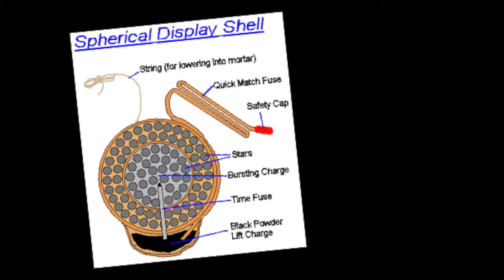Keep in mind that this is all happening in a split second. You light the match, half a second, your fuse is already going up, your shell is already 400, 500 feet in the air, and as that time fuse is going by, it's slowly rising up in the air. And when they make the time fuse, they make it equal to the amount of time you're going to get the maximum height with that black powder lifting charge. So with homemade fireworks and homemade shells, you have to know how that works. You have to know the speed that you're going to go up, or else something like this is going to happen.